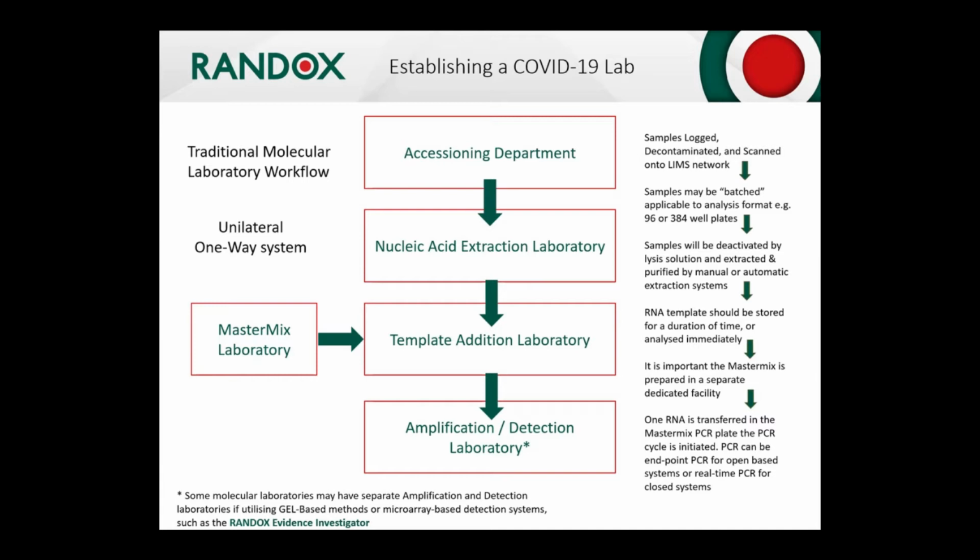The majority of molecular labs for COVID testing would be based on 96 well plates, or perhaps 384 well plates. Once samples are batched and logged onto the system, they can be ready for sample processing. The first part of the molecular process is your extraction facility, which I refer to as the powerhouse of testing, because that's where the samples are being brought in their live format. The extraction lab will require special equipment such as BSL level 2 laminar flow cabinets.